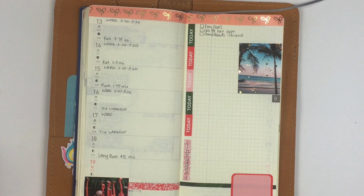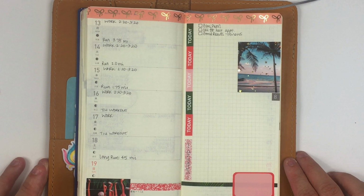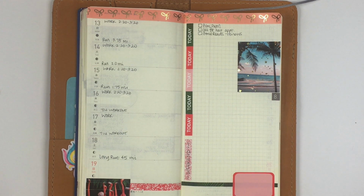Is it perfect? No. Does it bother me? Not really. I think I mentioned this in a previous video that I had heard from Tasia from Sweet Kawaii Designs that she had said that if you really focus in and obsess about making everything perfect, then it becomes less fun, the planning aspect.